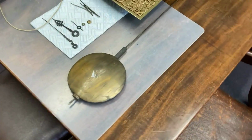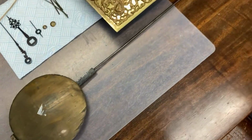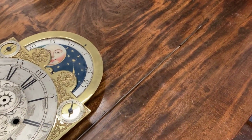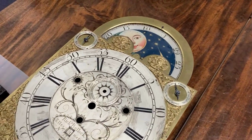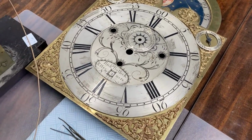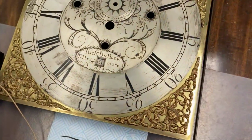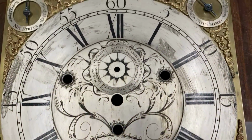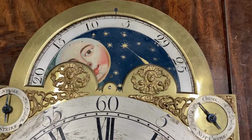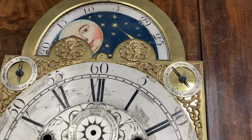So here are the parts as I've removed them. The pendulum bob and the pendulum, which is rather nice and original. Here's the dial as removed. And one of the first things that I'm going to be doing with regard to the restoration of this is I'm going to be taking the rolling moon out just to get the paintwork tidied up.